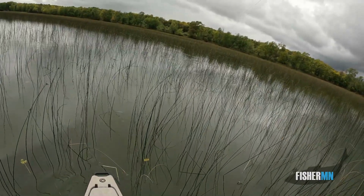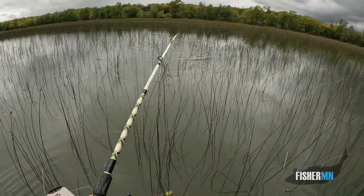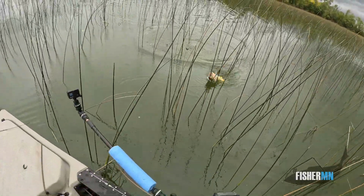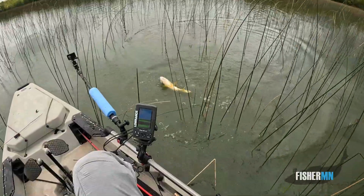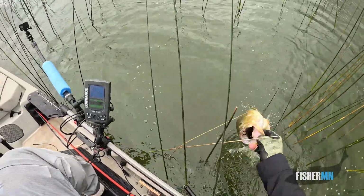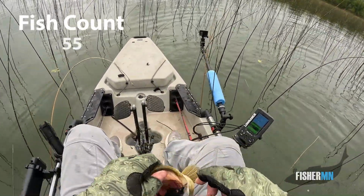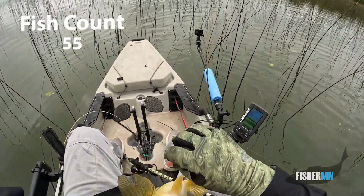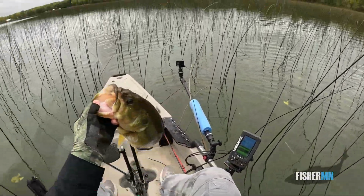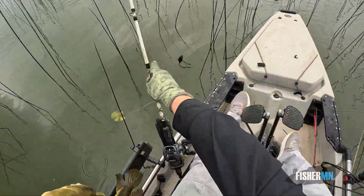Oh, that guy took it. Man, did he ever take it. We should have that guy hooked. All right, he's gonna be aware. The bigger fish, they don't leave any doubt. So if you're losing a lot of fish frog fishing, don't worry, they're probably smaller fish. That's a nice guy. All right.